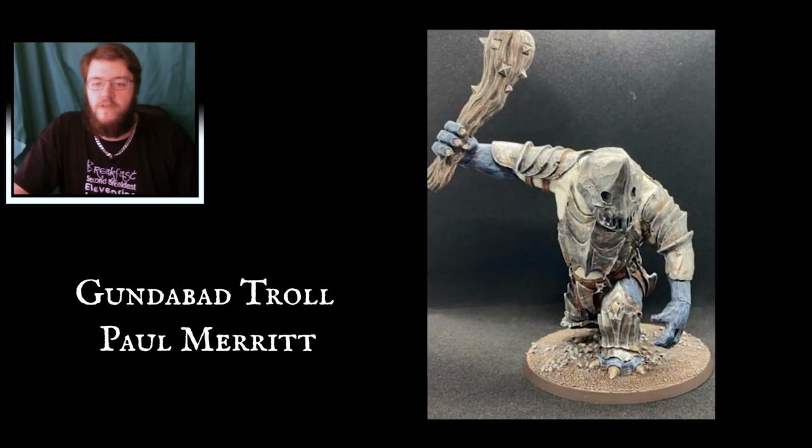Absolutely brilliant. And now we have a couple of images from a very dear friend of mine, someone I've known for a long time, Mr. Paul Merritt. I've always been very jealous of Paul's painting ability. He's a very talented painter. I've known him for many years now, and he wanted to show off a couple of his models for the stream. First up we have a Gundabad troll.